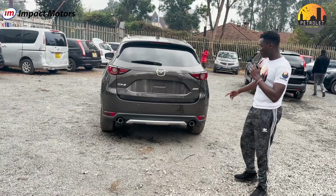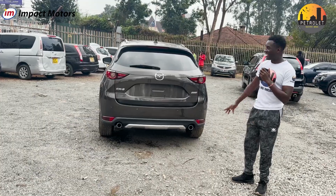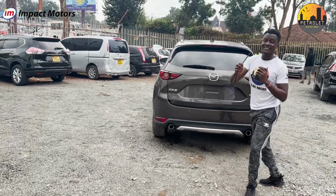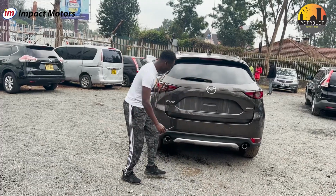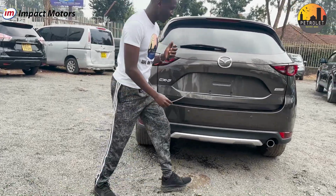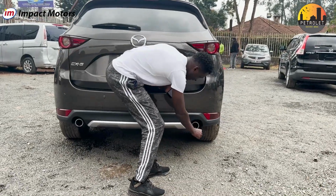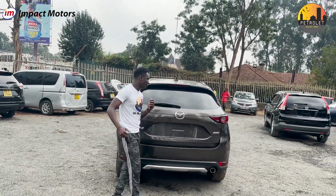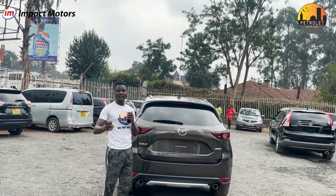We have a stick of truth down here, and I want to test if these exhaust pipes are real. This is the stick of truth, and there we go. The first exhaust pipe is real. The second exhaust pipe is real. That is a really good thing about this car. And let me show you another thing.